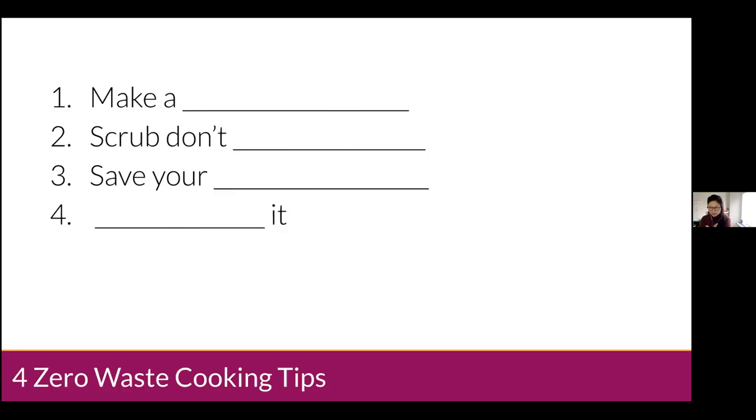But luckily, there are some ways that we can reduce it. So here are some tips I want everyone to walk away with today. I have four tips for zero waste cooking. And the goal is not zero waste. It's to reduce as much waste as you can. And maybe ultimately we can have zero waste in the future. But I know it's hard to be completely zero waste. But here are just a few ways to help you reduce a bit of the waste.